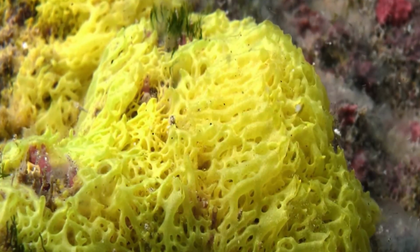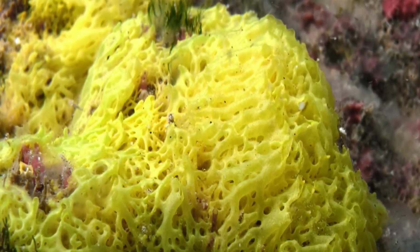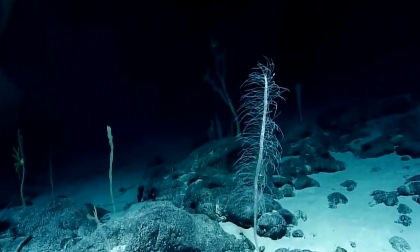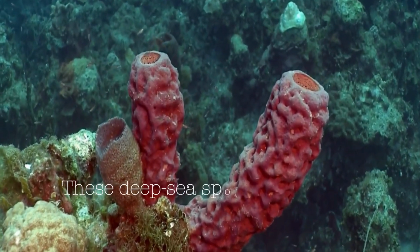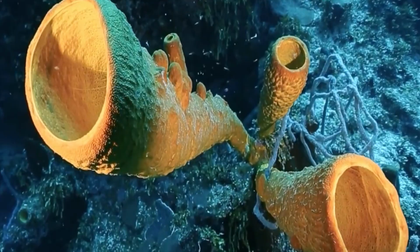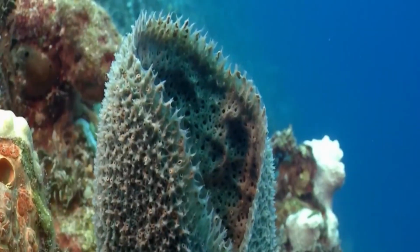The sponge gardens of the deep sea are vital habitats, supporting a wide range of life. They create microhabitats for small fish, crustaceans, and other invertebrates, all of which rely on the sponge for shelter and food. These deep-sea sponges are also important for the biogeochemical cycling of nutrients, playing a crucial role in maintaining the health of the deep-sea ecosystem.